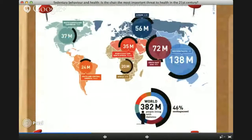So good diabetes control is obviously important. Moving on to the prevalence, as you can see, it's a huge problem worldwide. And actually, probably more importantly, if we look at the number in terms of those that are undiagnosed, it's about 46%, so there are a large proportion of people actually walking around with type 2 diabetes and they don't even know it. So that's why not only management of diabetes, but also prevention of diabetes is extremely important.